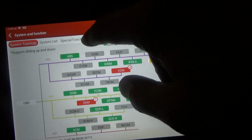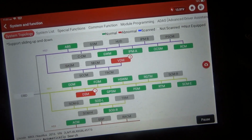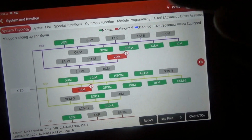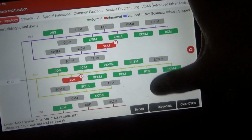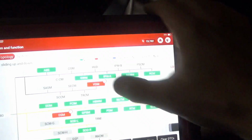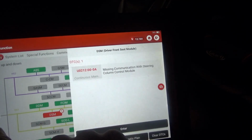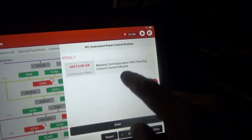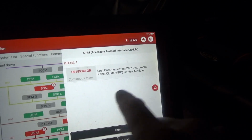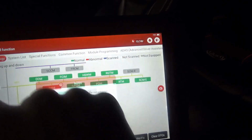I'm wondering why the GSM and the TRCM aren't talking. Perhaps they are on that bulk connector, who knows? But once we rescan it, we'll definitely see loss of communication. See, VDM, steering angle sensor module, okay. Steering column control module, that's in the driver's front seat module. Missing communication with steering column control module. Lost communication with instrument panel cluster. So, back out.